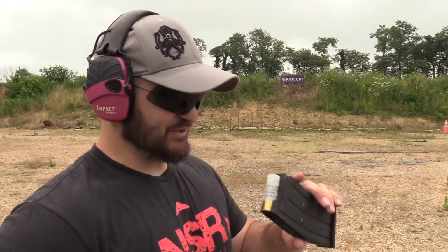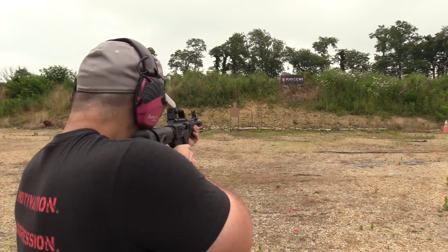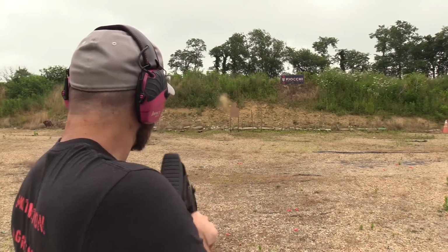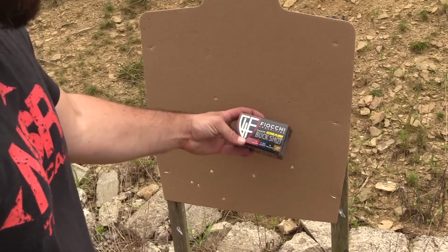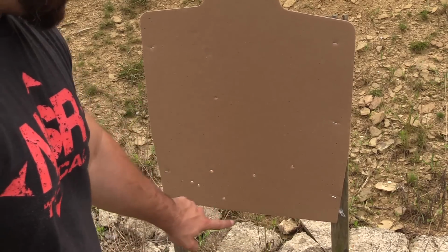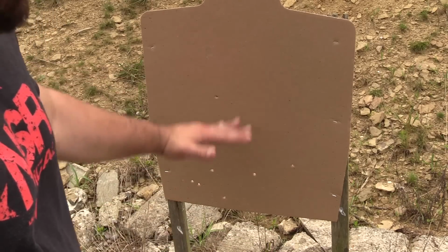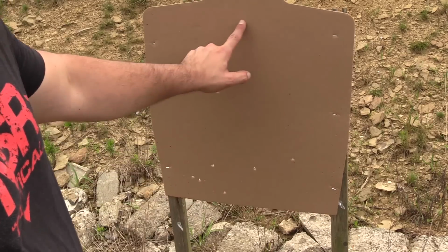So I went up and looked at it, and before I show it to you guys, I'm gonna shoot some double-aught while we've got the cylinder in, so that you have something to look at. This is 9 pellet. 1, 2, 3, 4, 5, 6, 7. So we're missing 2 pellets. It does look like it's placing them a little bit low, even though my point of aim was right here.